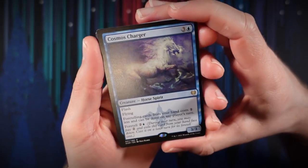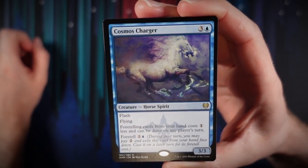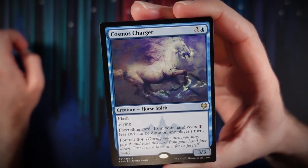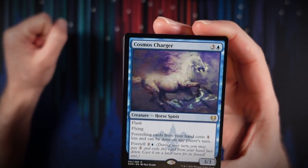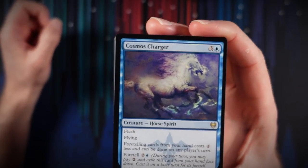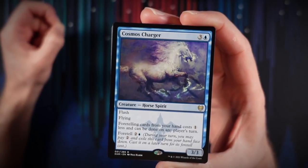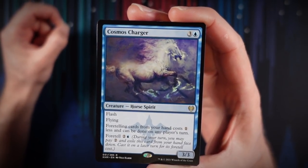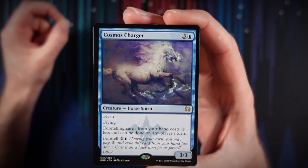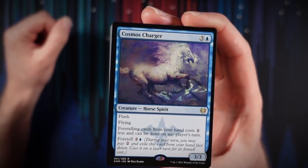Okay. Finally, our rare is the Cosmos Charger. It is a 4-mana blue horse spirit. A 3/3. Ooh, the wind blows. With flash, so you can play it whenever you could play an instant. And flying. And it says here, foretelling cards from your hand costs one less and can be done on any player's turn. Okay, that could be pretty darn good.